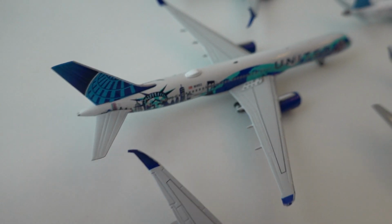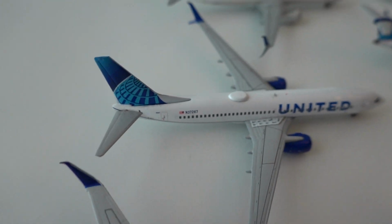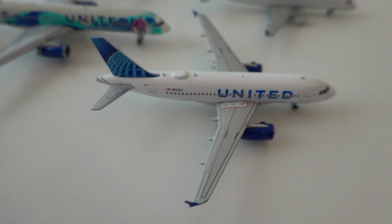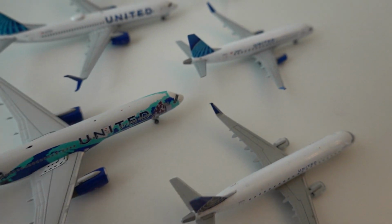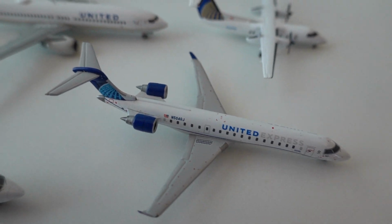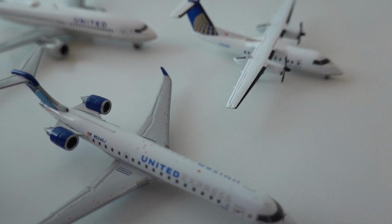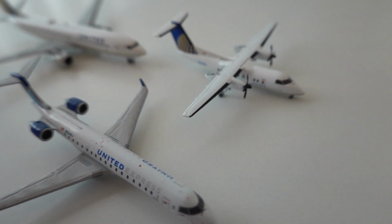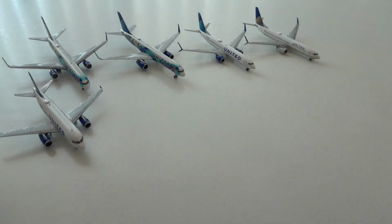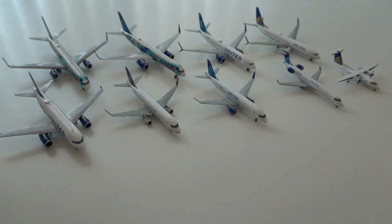The next fleet we have is the United Airlines fleet. This fleet grew by a lot. This fleet is probably the strongest, I would say, out of everything. We have domestic and express. So we have 2 757s, 2 737s, 1 A319, 2 Embraer 175s, 1 CRJ 550, and 1 Q200.